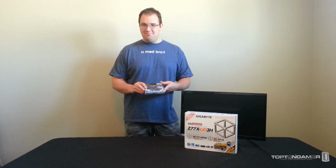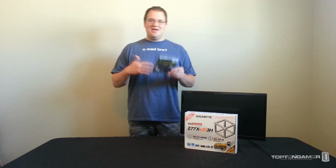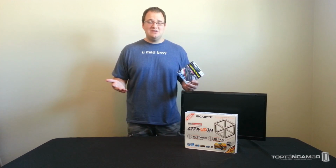This particular RAM, not really anything special about it. I mean, I think it's touted as gaming RAM. I think it has a CAS latency of around 9, but people obsess about CAS latency when they don't need to.